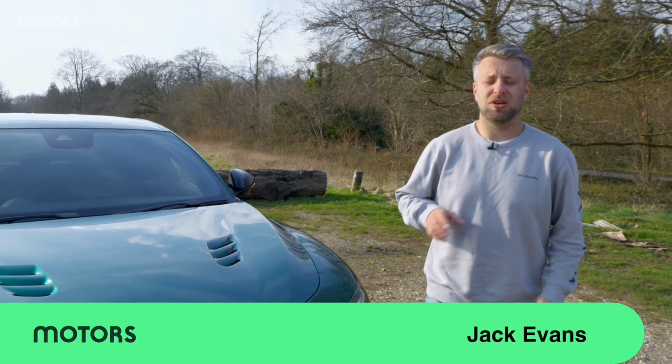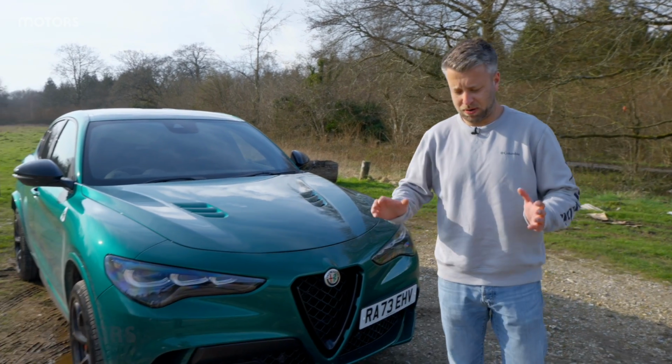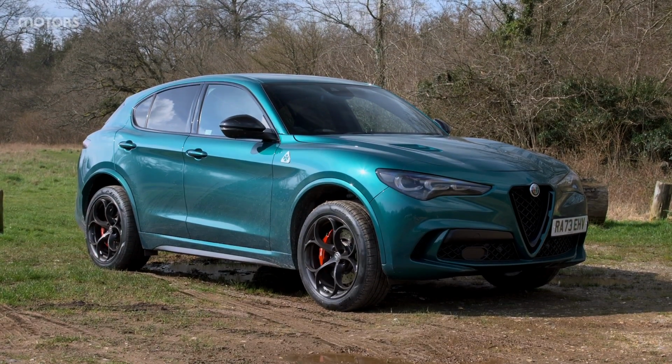If you're after character from your next car, then there are only a couple of brands that could really deliver, and one of them is Alfa Romeo. It's a car company which is rooted in creating cars that make you feel good, both inside and out. How does it apply that to the SUV layout?